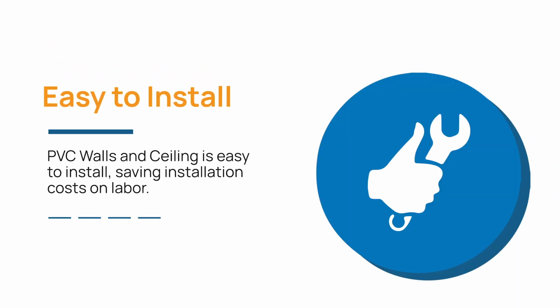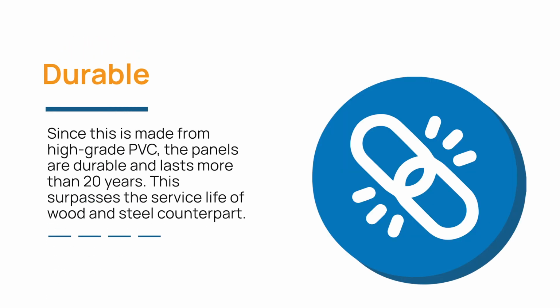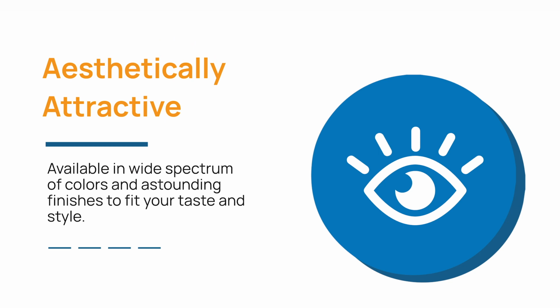Easy to install. PVC wall ceiling is easy to install, saving installation costs on labor. Durable. Since this is made from high-grade PVC, the panels are durable and last more than 20 years. This surpasses the service life of wood and steel counterparts. Aesthetically attractive. Available in a wide spectrum of colors and astounding finishes to fit your taste and style.